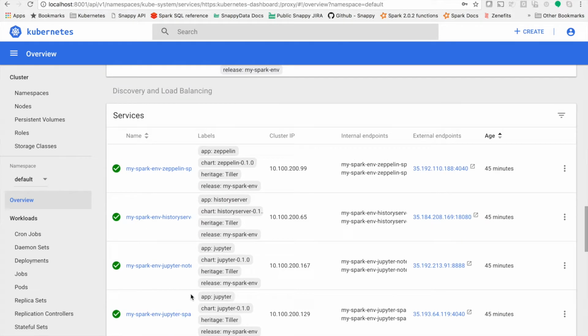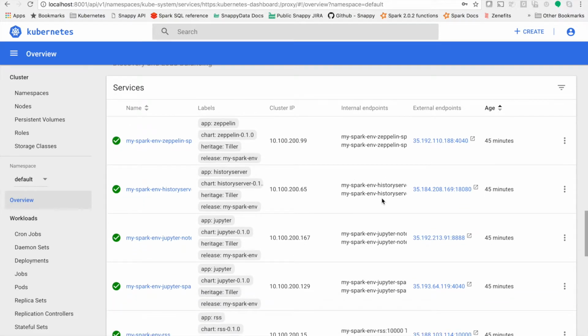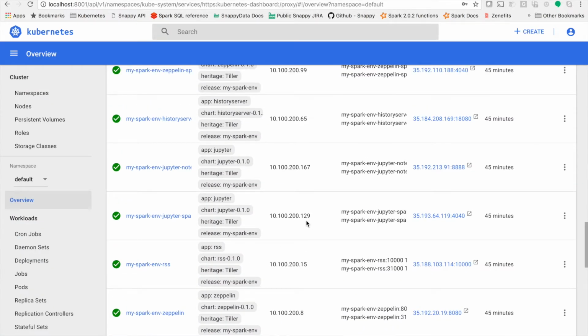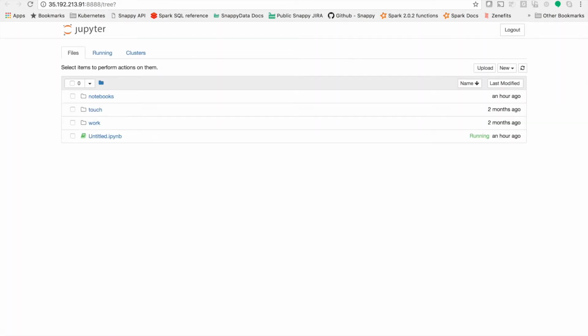The other interesting thing here is that when I launched my application, Helm also launched a whole bunch of service objects inside of Kubernetes. And it's the services that give us access to the different environments, for instance my notebook environment, from an external endpoint, right? As you can see here, I can get into my Zeppelin notebook environment, or I can get into my Jupyter environment with just one click.